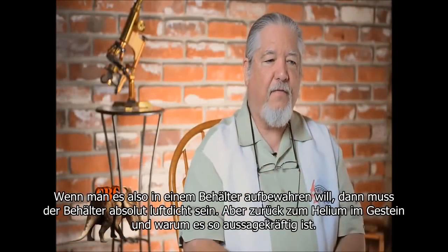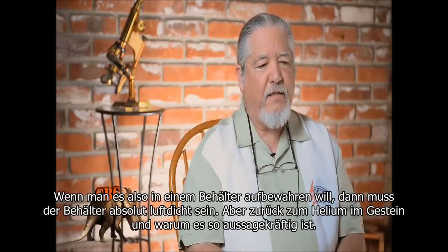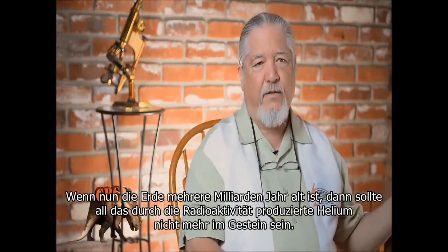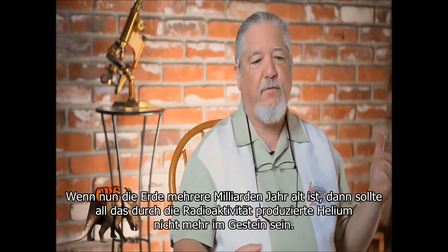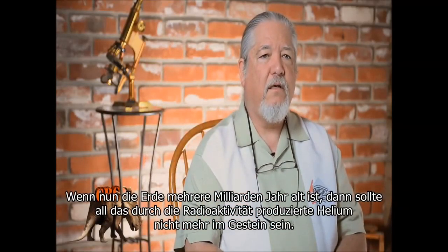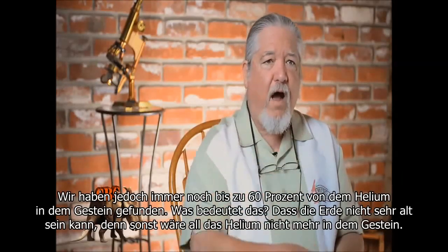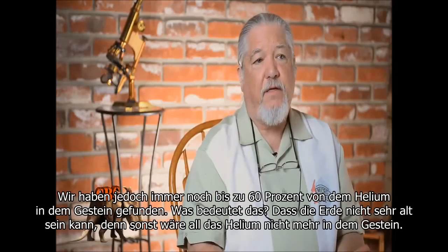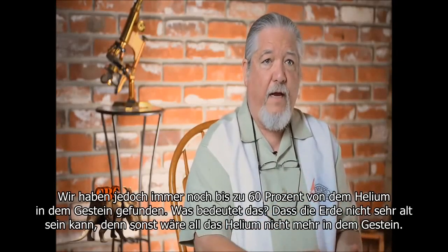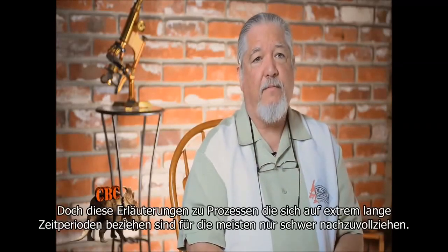Back to the rocks and the helium in the rocks. Why is that significant? Well, because if the Earth is billions and billions of years old, all the radioactivity that took place over that billions of years produced helium, and all that helium shouldn't be in the rocks. But we found up to 60% of the helium produced still in the rocks. What does that mean? It means the Earth has to be young. Can't be old and still retain all that helium. It's a slippery gas. So I pointed my microscope at that.